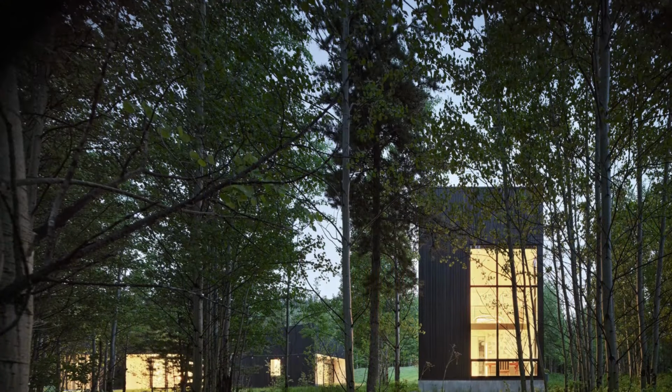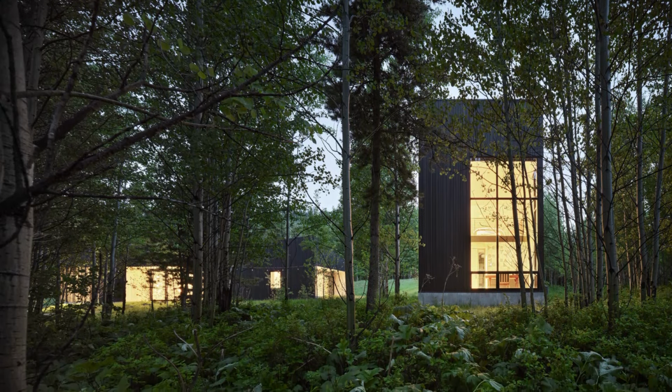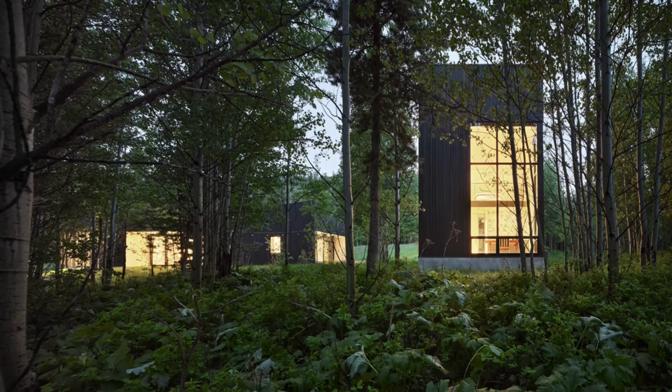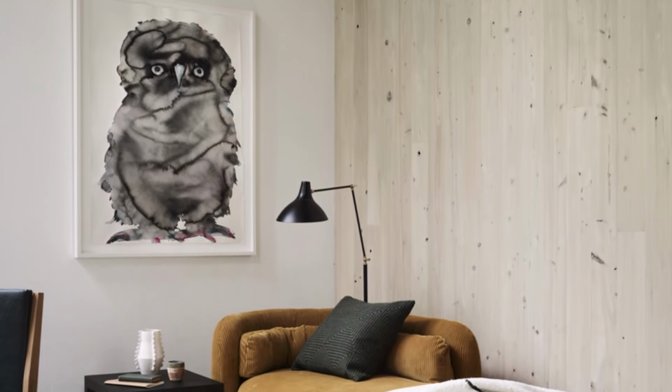The guest house and writer's studio, designed with similar materials, provide additional space for guests and creative work, respecting the wooded environment. With a focus on comfort, texture, and inviting spaces, the interior design incorporates vintage pieces, custom artwork, and a warm earth tone palette.